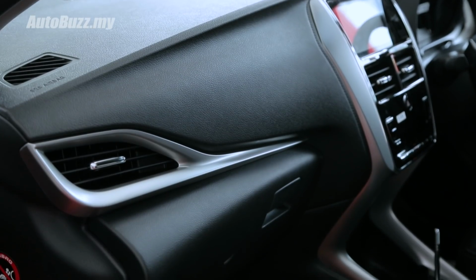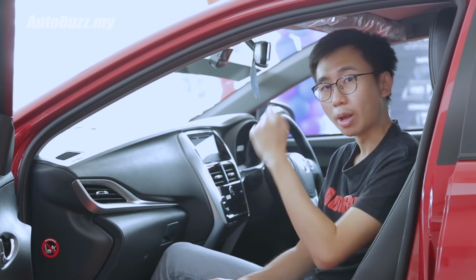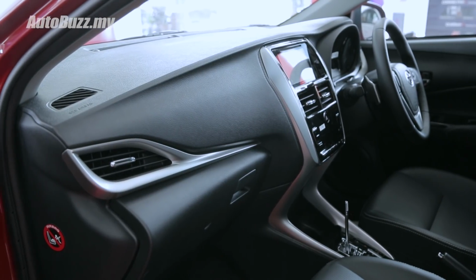One thing I must note in the facelifted Vios is due to the new dashboard architecture, Toyota has sadly removed the clever, retractable cup holders where you can place your drinks right in front of the air vents to chill it. It was a unique touch which I felt separated the Vios from the rest of its rivals.